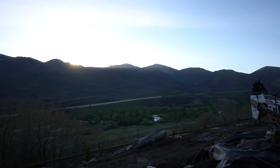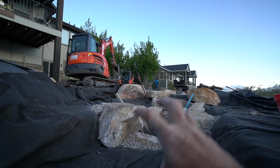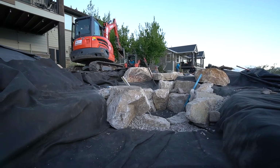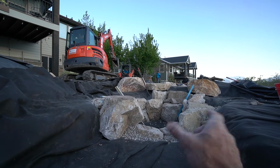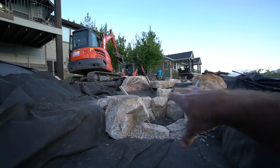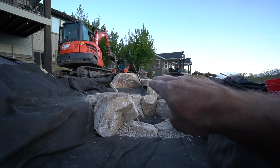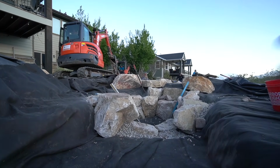Sun is dropping down below the mountaintop. Liking the way this is coming out. Nice big rustic blocks of stone in here. A little bit of edges down in this section. Some narrow joints increase water velocities and kind of open up into some pooling areas. We got that slab up here on top. There will be a bridge going across, low profile bridge.